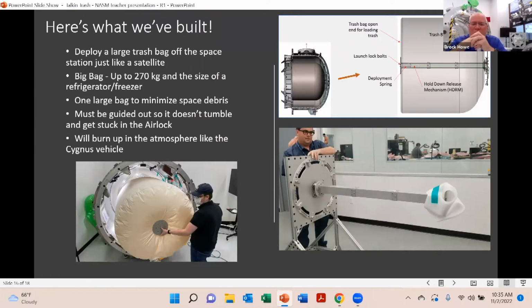We want to deploy a large trash bag off the space station. And this is a pretty big bag. It's going to hold up to about 270 kilograms, and it's about the size of a refrigerator freezer that we talked about before.